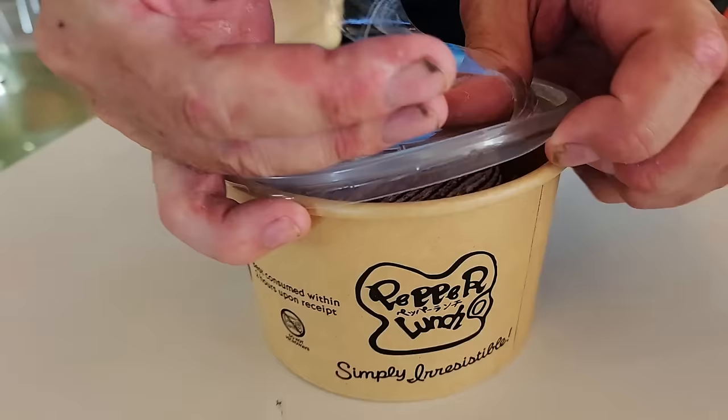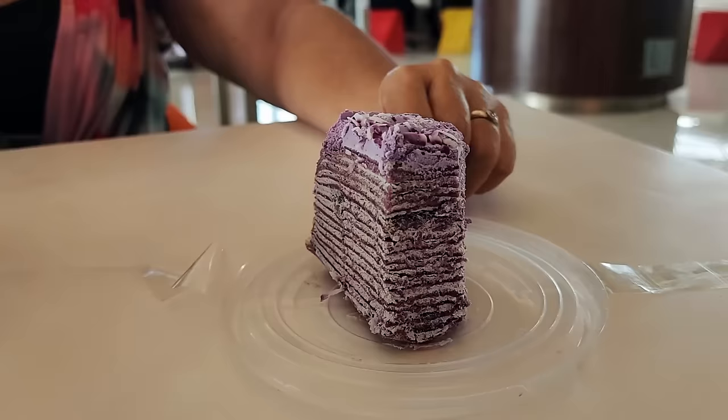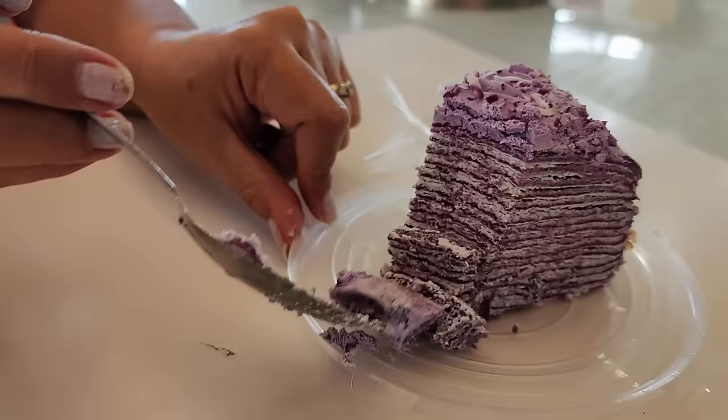Ube cake. Crepe cake. Gotta try that. Look at that. Oh man. I'm gonna go get a spoon. Wow. Ube crepe cake. Say that three times quick. Look at it. It's like layered. Can you see? I can see it. Looks like those little layers of crepe. I assume so. Wow. Flaky. This is so good.